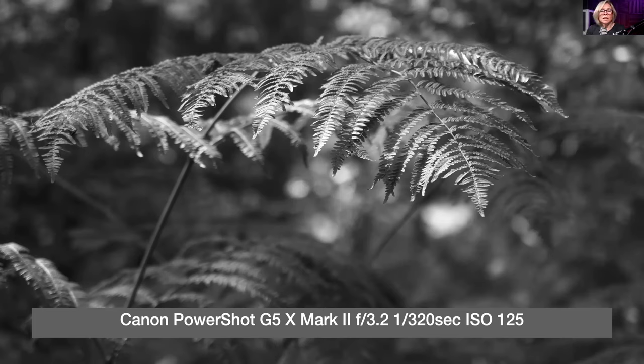I've also used an in-camera black and white mode. And, you know, I think this is actually quite a nice result for an in-camera black and white mode. If I was processing the RAW file, I'd probably add a little more contrast, make the blacks a bit darker. But it's a nice result from the camera. And more importantly, I think the shallow depth of field works really well.